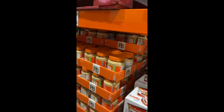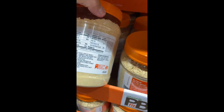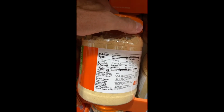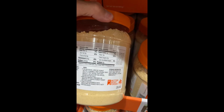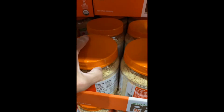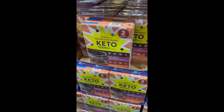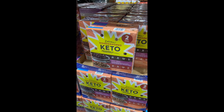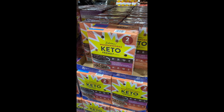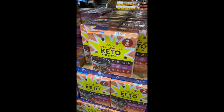Now, the PB Fit. Let's see here. You have to watch out. It does have sugar in it, palm sugar, but it's 5 grams of carbs, 3 fibers, so 2 net carbs of this. That's not bad. You just have to add water. The only other place that I have seen this sold is at Walmart. Nowhere else. So if you like the cereal, Walmart or here has it. This is a better price than Walmart.